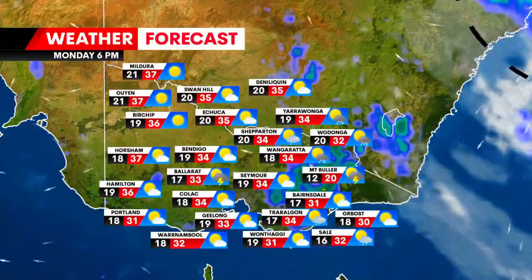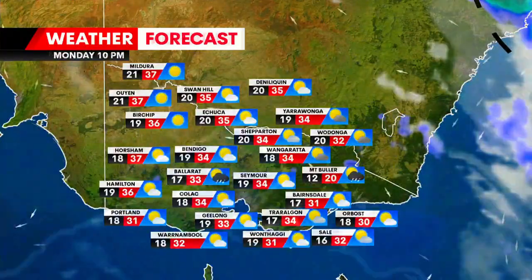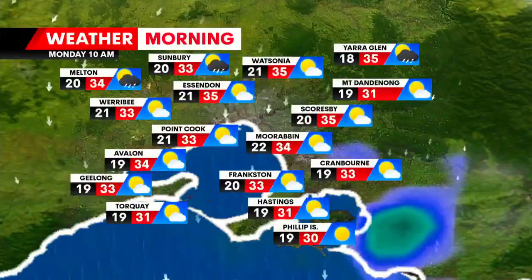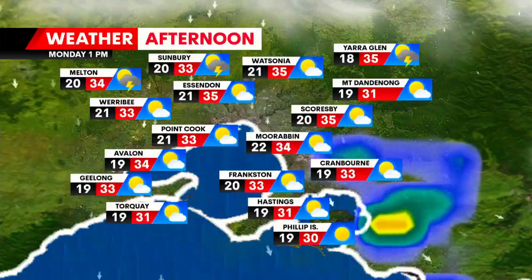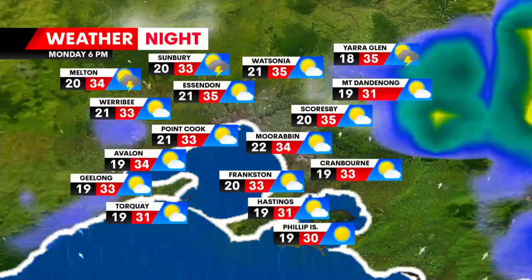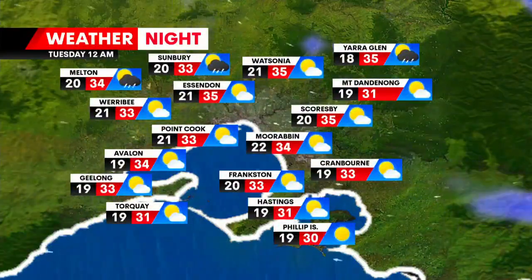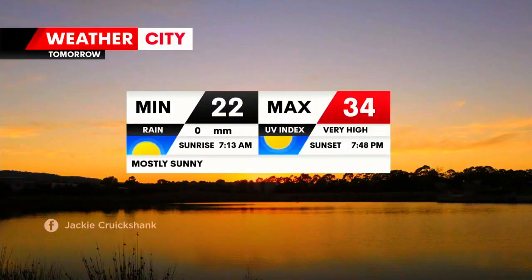It's set to be hot again with light to moderate northeasterly winds. Echuca 35 is the top. Closer in, mostly sunny, but there is the chance of a drizzle before thunderstorms later in the day. Winds will turn southerly in the evening, bringing us a brief cool change again, although most areas are likely to reach the 30s. Point Cook hits 33. The city is down to 22 tomorrow. The high is 34 and mostly sunny.